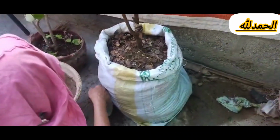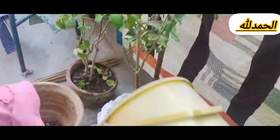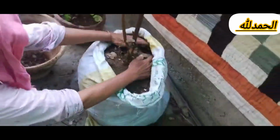2. Read seed packets. Seed packets often provide guidance on when to plant based on your location. They may suggest starting indoors a certain number of weeks before the last frost date or direct seeding after the last frost.